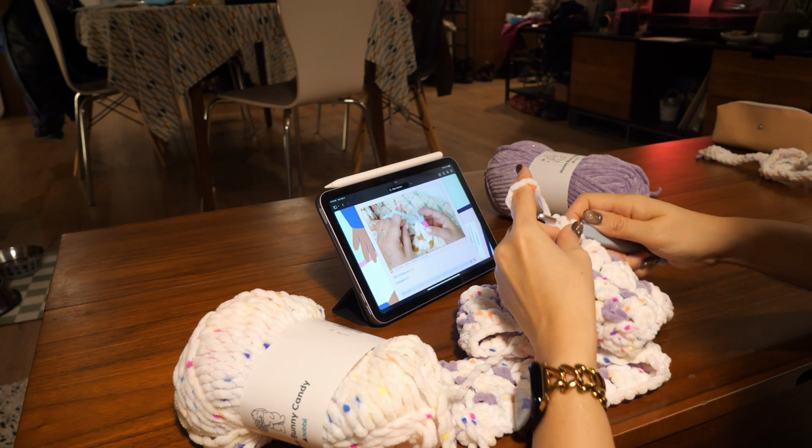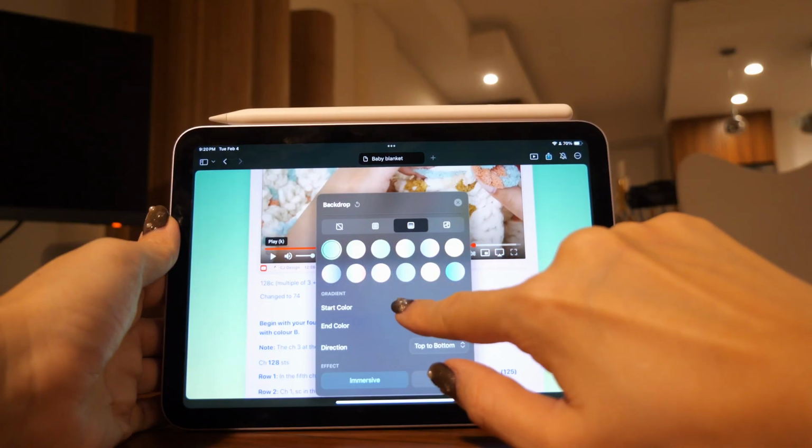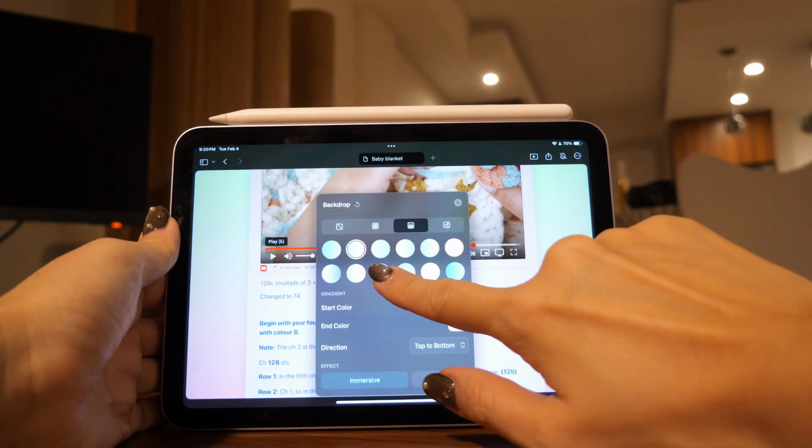Craft is a super powerful documentation app, and I would love to talk about it more in depth in another video, but one thing that is super fun is that you can change the background and customize so much.